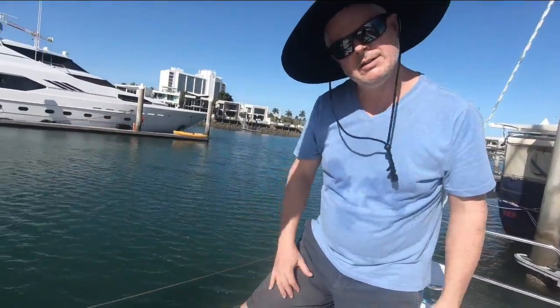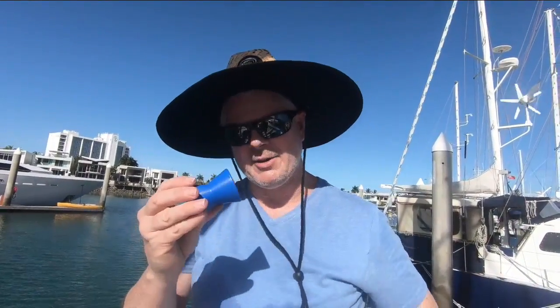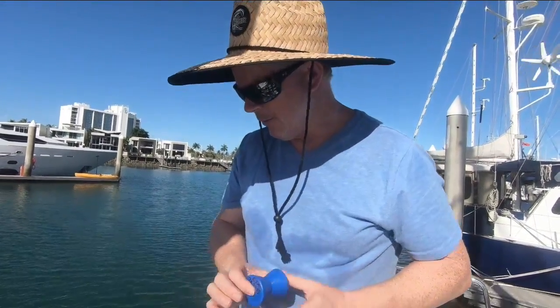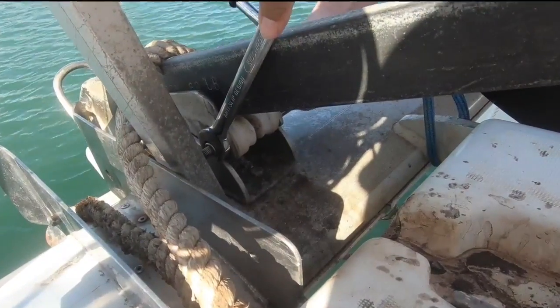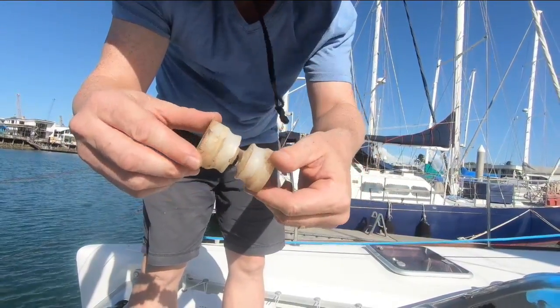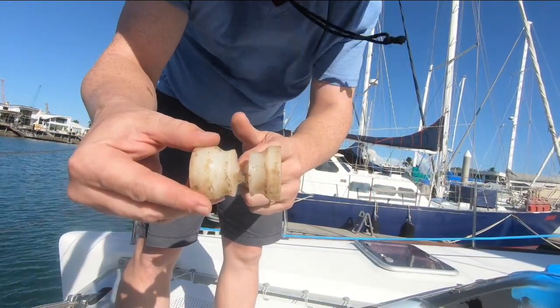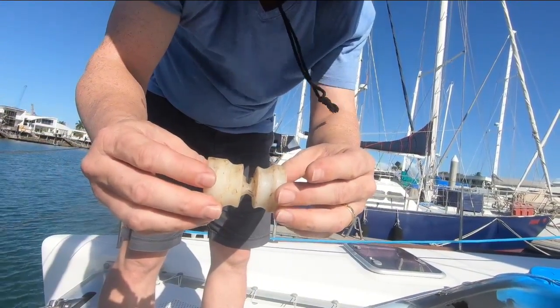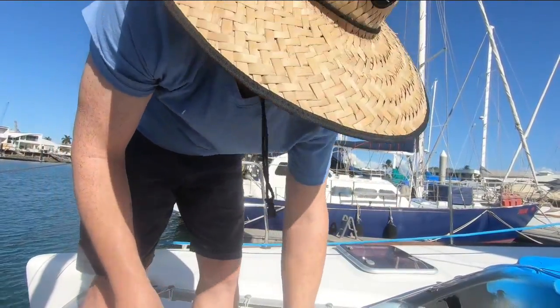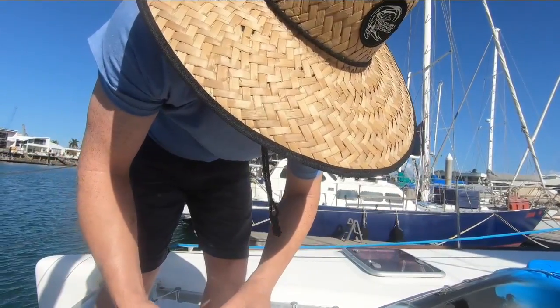Our anchor roller is completely knackered. We have another anchor roller that is the right width, and we're going to attempt to replace it. Here's how much is left of our roller. Have a look at that. It's worn all the way through, and it's literally just about completely gone. Million dollar question, Jamie: does the bolt fit through the new roller? Woohoo! It does. What a surprise.